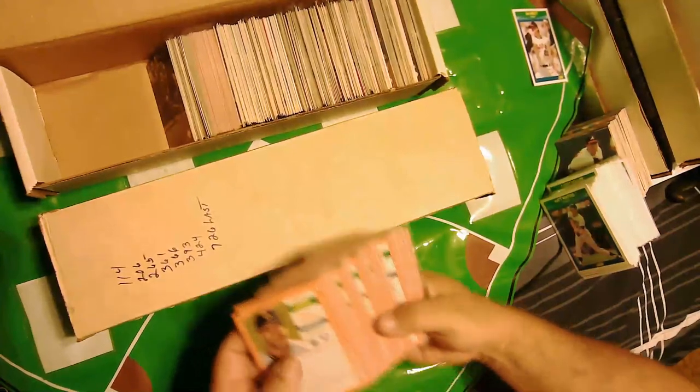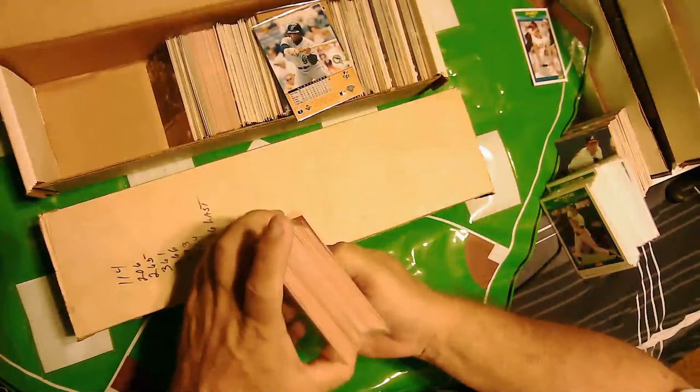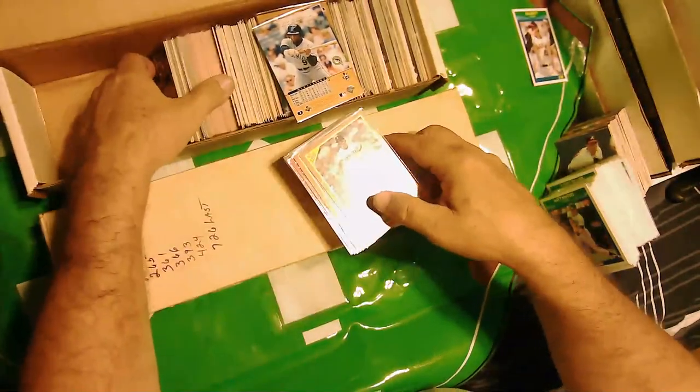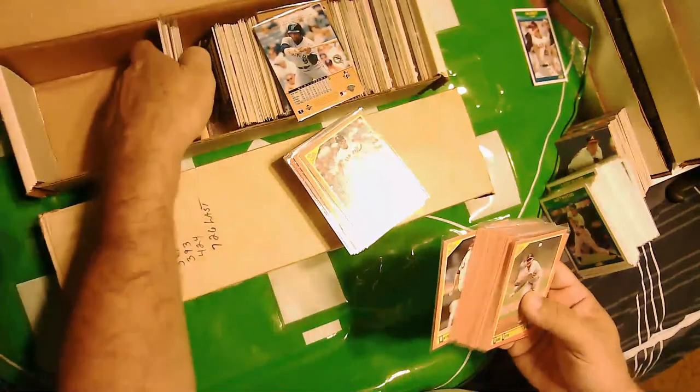Hey Frank, how's it going? Hey guys, I want to thank everyone for tuning in. I know Eric's got his thing going on, and so these are another set. So let me just hold on, and there's more orange. So I guess we're going with orange.